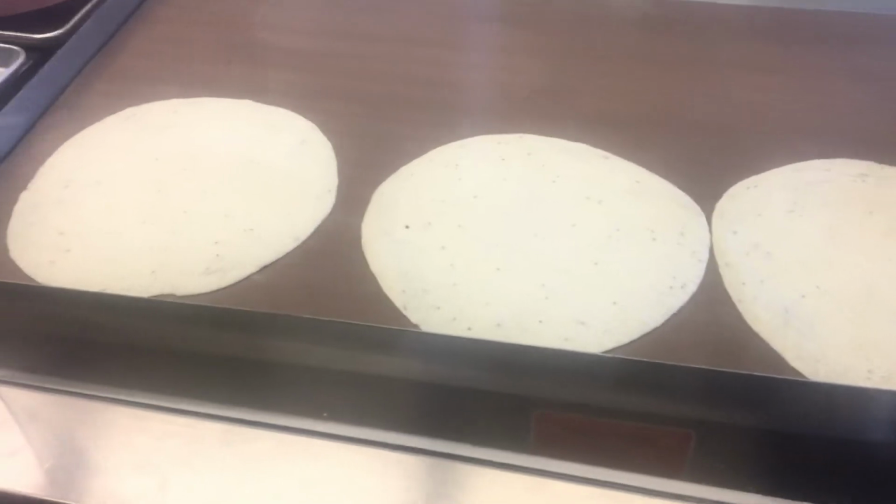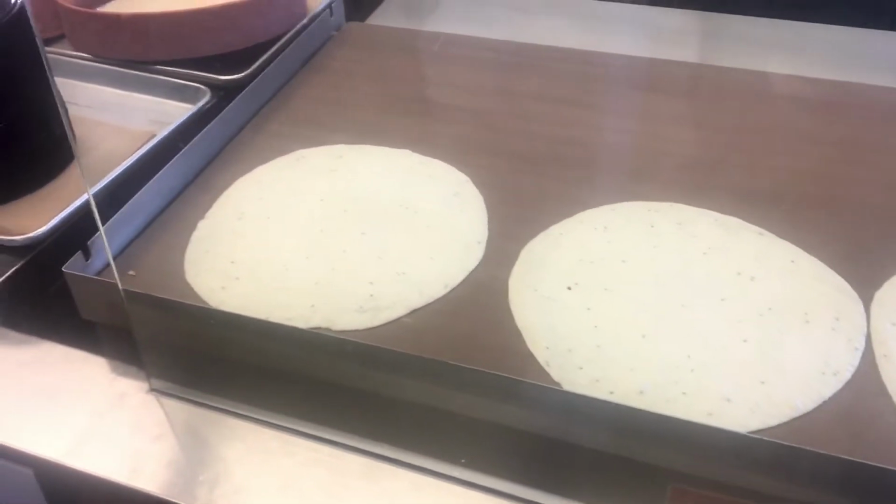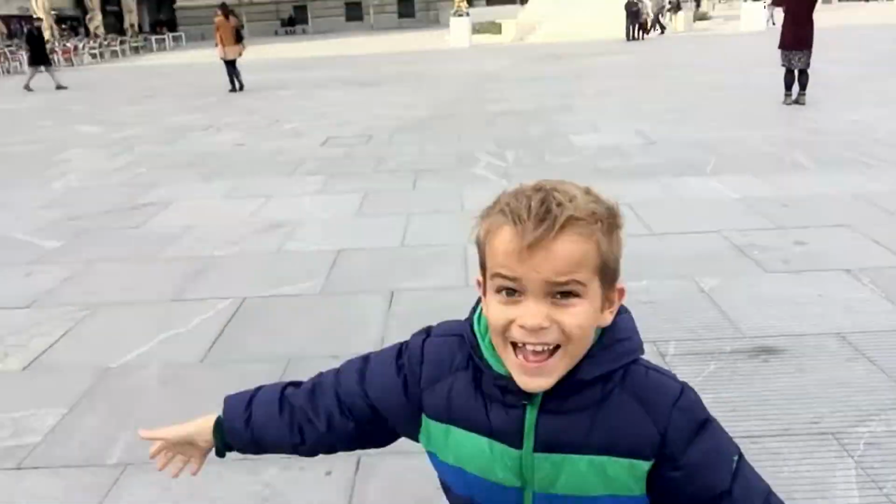It's a tortilla making machine. I must own this. Alright, we're in the Republic Square in Belgrade. And no European city tour would be complete without a square that has a statue of a general that probably killed a bunch of people a few hundred years ago. So yeah, it's got a bronze statue. You want to say hi, little G? Yes. He needed some camera time.